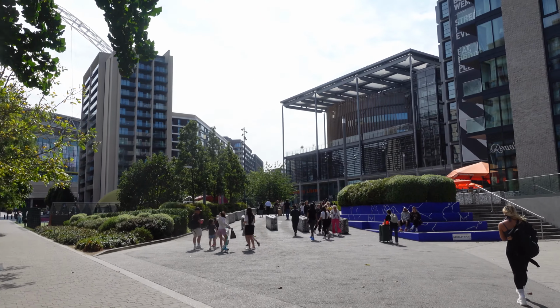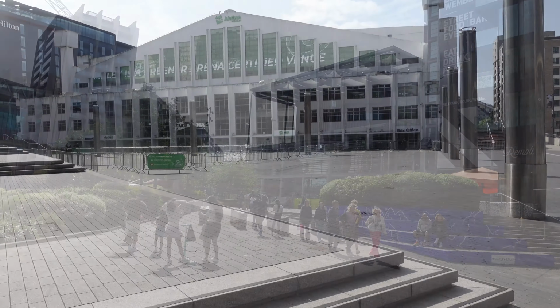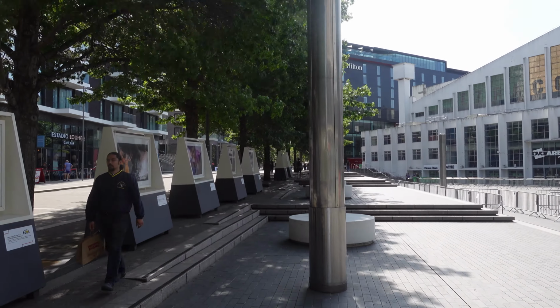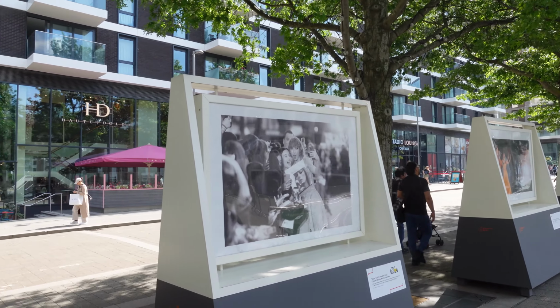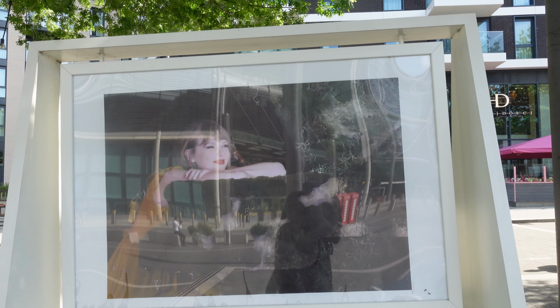So if you're a regular watcher of the channel, you know that Jaden is a massive fan of Taylor Swift, and also we were lucky enough to go and see her concert twice. But we came back to Wembley after it was all done and dusted and all polished off to see what has been left behind, which includes a whole series of photos of her doing the Eras tour. So we wanted to bring those photos to you.